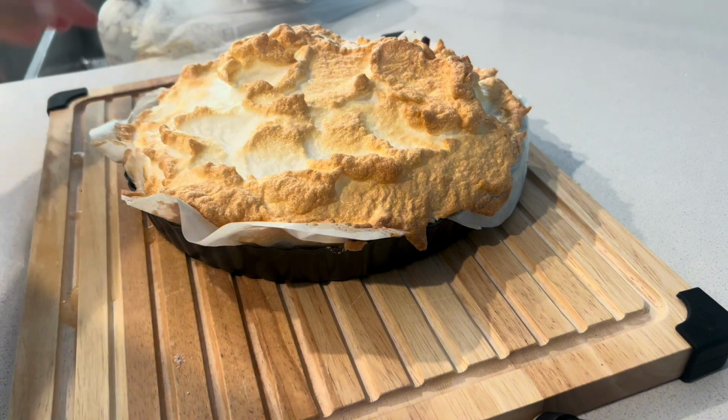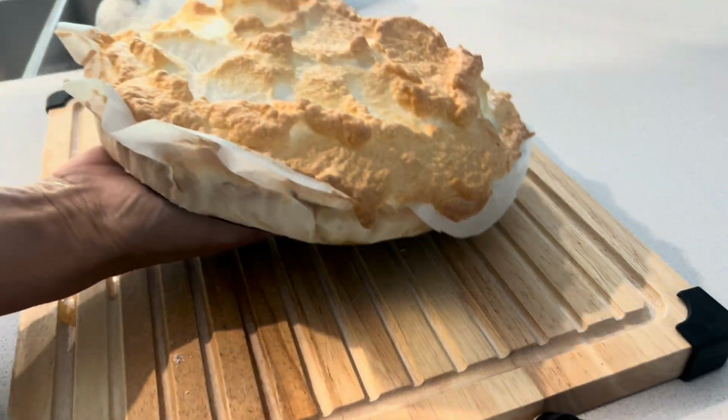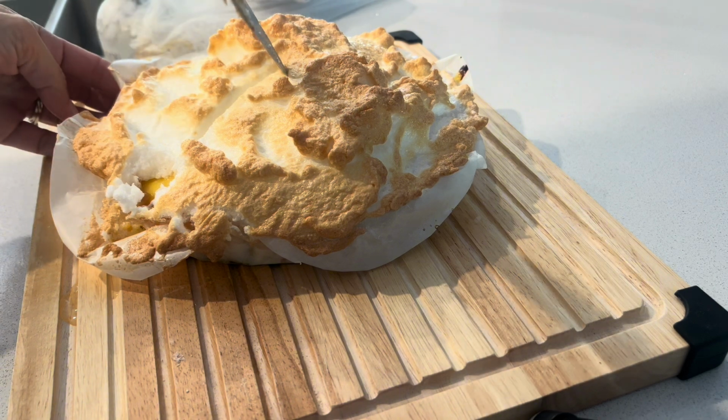I then let it cool on the side before I sliced it up, and here is what it turned out like. It was really delicious, and I'm glad that I tried it, and I think the recipe just needed a little bit of tweaking, but it was a winner all round, and my husband really liked it.